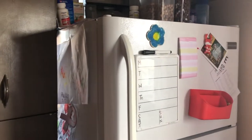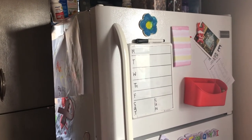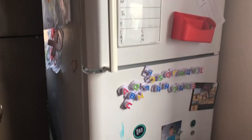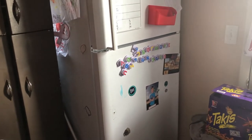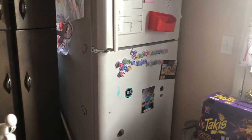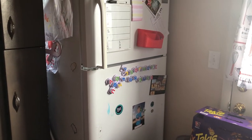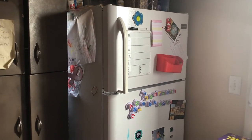But I hear all the time, when you're decluttering, think about your fridge surfaces as well and try to keep them clear, because they can become very overwhelming, and I totally agree. And so I am going to clean off the drawing that Parker did, and just get some of this stuff off of the fridge because it's a little stressful.